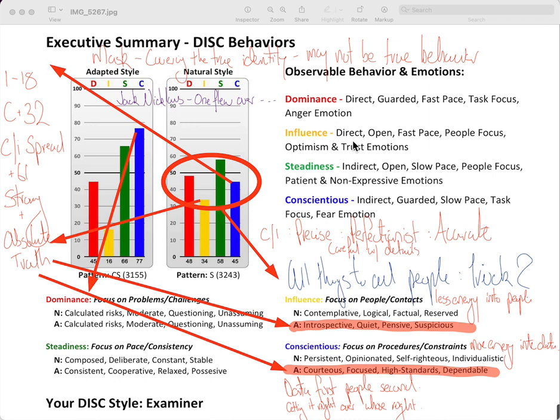Eyes on the left-hand side of the screen. We can see here there's a significant change from the natural style to the adapted style. And this high C style, the active S, and the low I, we call this the Jack Nicklaus style. So if you've ever seen the movie One Flew Over the Cuckoo's Nest, this should make a lot of sense.